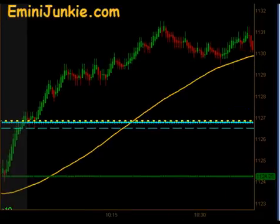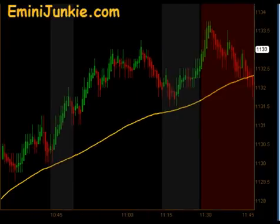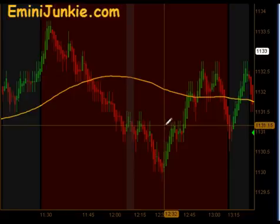It went through the previous day's high. You can see the moving average acted as support all the way up. The market just kept climbing all the way into our lunchtime dead zone. No other morning opportunities. Now, between 11:30 and 1:15, the red area you see on your chart here, this is what we call the lunchtime dead zone. We do not initiate any new trades during this period.